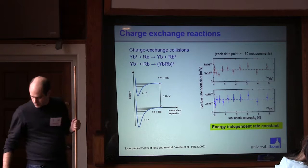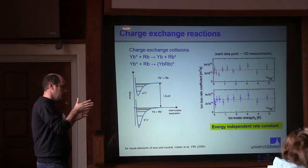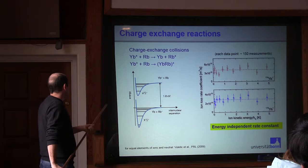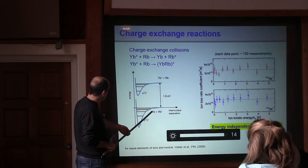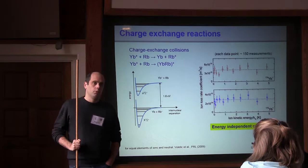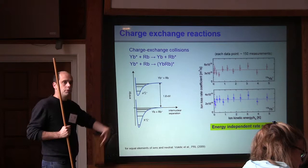Okay, so this is nice because we can now clearly distinguish between the elastic collisions resulting from the forward scattering and the reactive collisions resulting from this Langevin process. I said earlier that this is of course a lot of energy that can be released, but this process still has a very low rate. So roughly, for our combination of ytterbium plus and rubidium, only every 10 to the fifth collision leads to the charge exchange process. So the system is collisionally quite stable, which is good, so we have enough time to actually see something. We didn't know that before, so we were lucky with this.